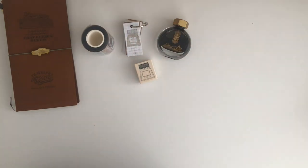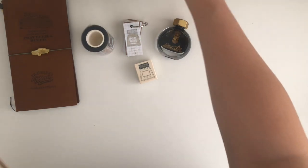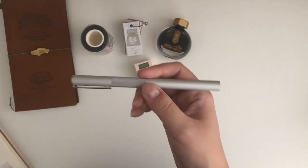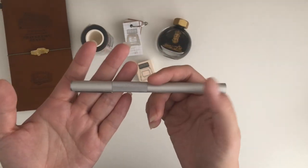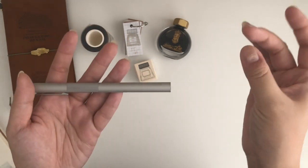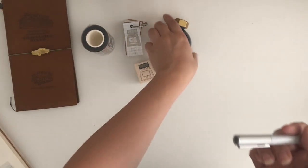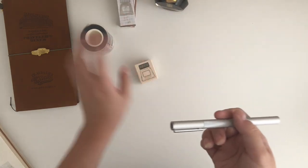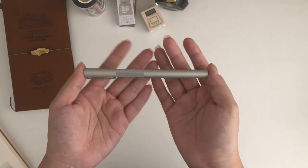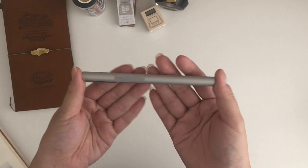Another thing that I have been surprisingly really liking that I didn't think I would like is the Muji fountain pen. I have known for a while that Muji has a fountain pen, but I've never found it in my local store. So they have the steel one and the plastic one, and I tried the steel one just because I wanted to try, and it wasn't very expensive. It was pretty affordable for a fountain pen. It's around $20 Australian, which is even cheaper if you're in the US. I think maybe it's like $15, something like that.